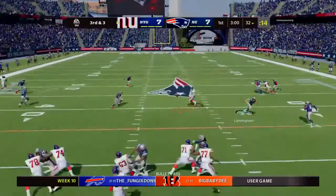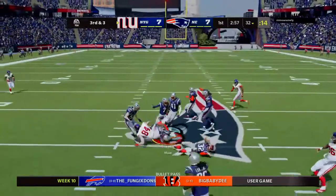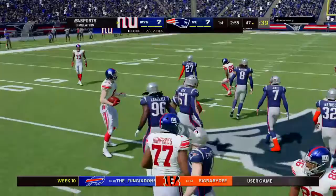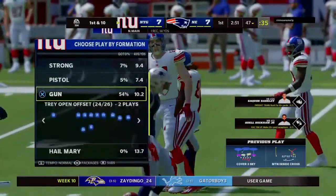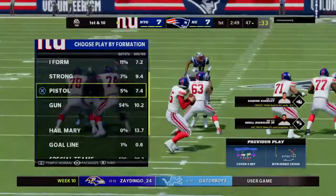Block now to throw. He hits him in stride. And he will have a Giants first down as they're able to get the third down conversion. And that's well executed there on third down.